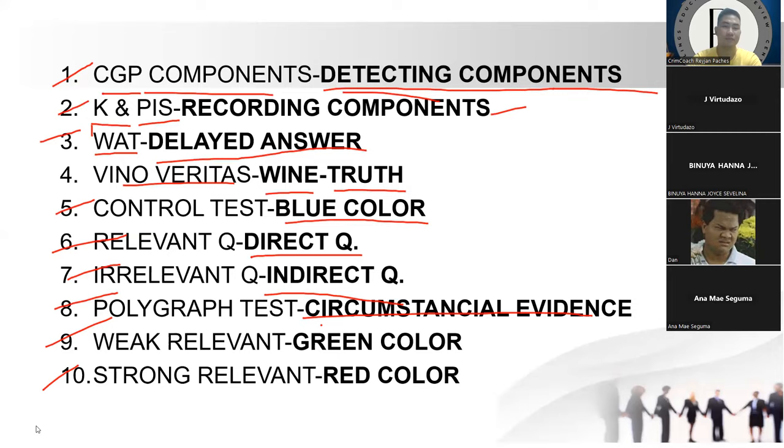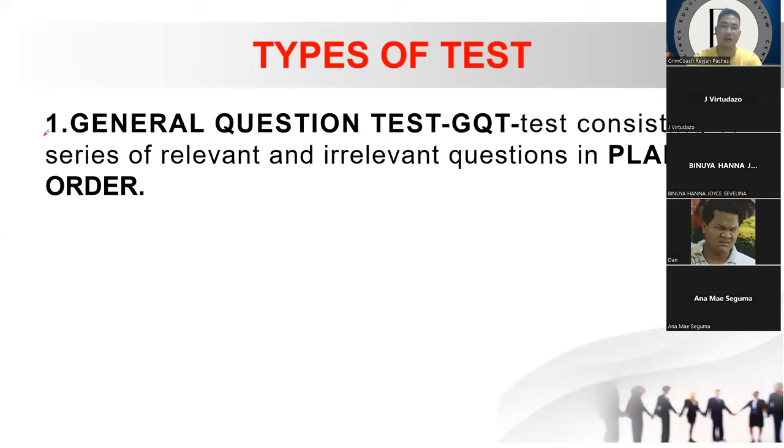Okay, so we have the types of tests. Of course, we have the general question test, or GQT. Ang GQT consist ng series of relevant and irrelevant question, para hindi malaman ng subject kung alin ang relevant. The question is planned in order. Meron kang checklist na sinusunod, 1 to 10. Dapat hindi ka pwedeng pumunta sa number 5 kung hindi ka pa dumaan sa number 1. So that is the general question test, consisting of relevant and irrelevant questions in a planned manner.